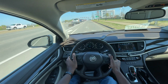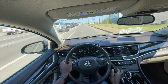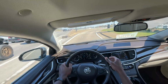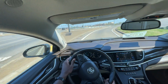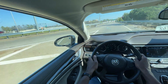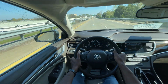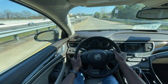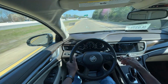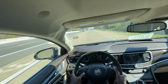But we are gonna put our foot into it getting on the interstate here. And I'm gonna put it in the sport mode as well. And I think, yeah, I'm gonna put it in manual mode. We're gonna see how this thing gets up. So certainly no slouch. Very impressive.